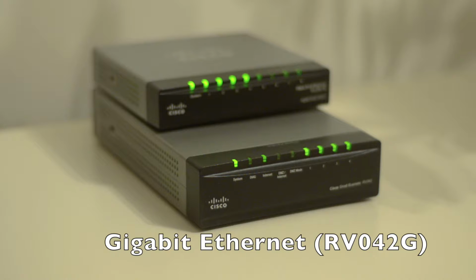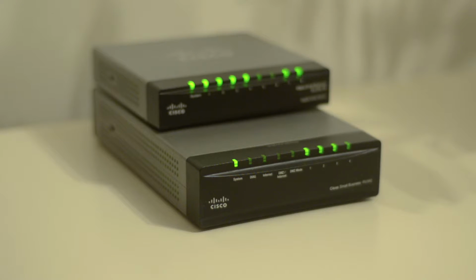2. There's a Gigabit Ethernet model if you need it. It's a shameful money grab having to pay more for it, but if you have fast internet, you would definitely need one.